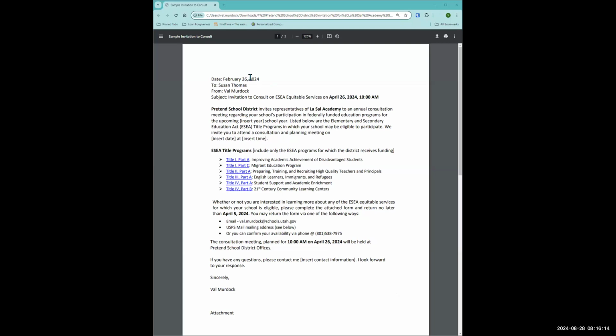This is my sample letter, and this actually is available under the resource tab. If you want to look at it, feel free to use it, modify it for your needs. But in this letter, I have the date. Notice that it's sent in late winter. So late winter, early spring is a great time to start notifying LEAs. Maybe you don't have the allocation, you don't know how much the equitable service proportionate share is. You could still notify them.